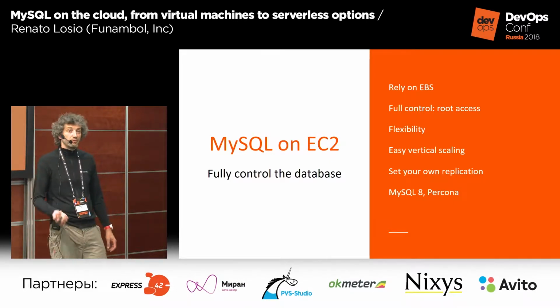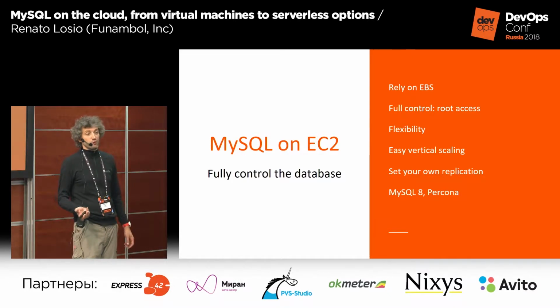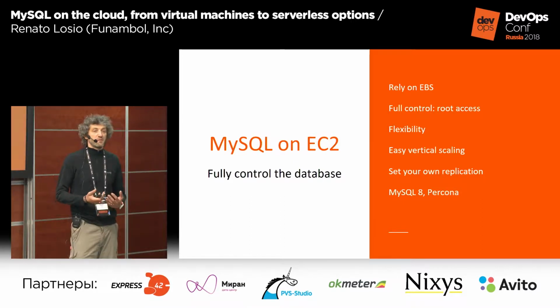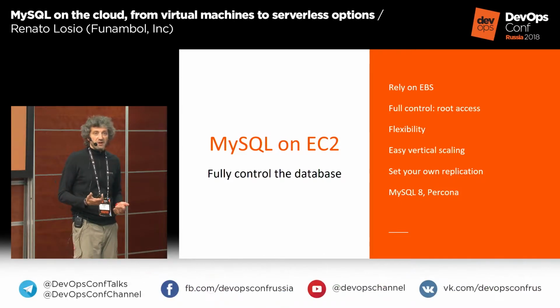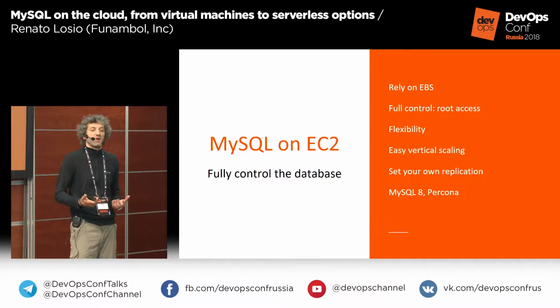So let's say, for example, on Amazon, if you want to run not the MySQL distribution, but a Percona fork, a fork from Percona. Maybe you're familiar with Percona as a MySQL option. Well, the only option you have is to install it yourself, or anyway run an AMI, a distributed version of that, but you have to manage it yourself.